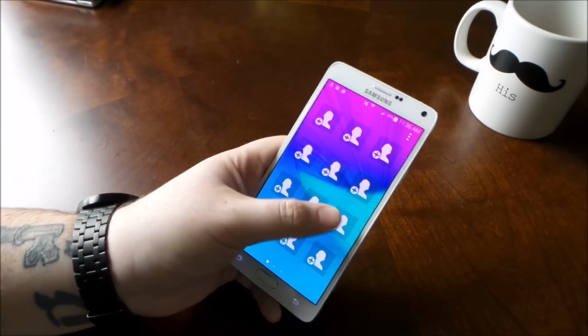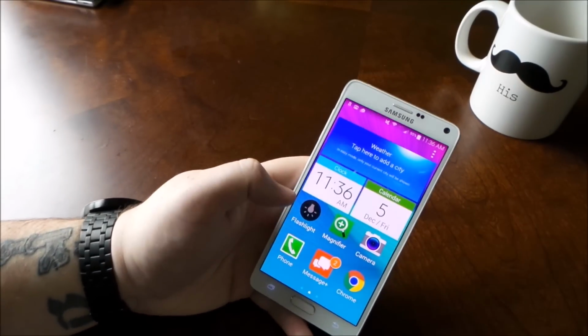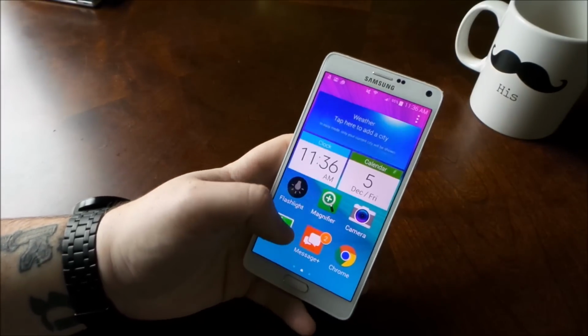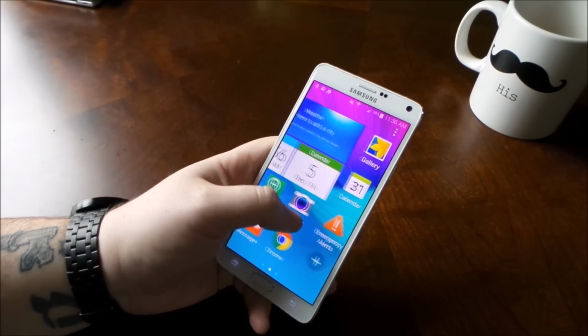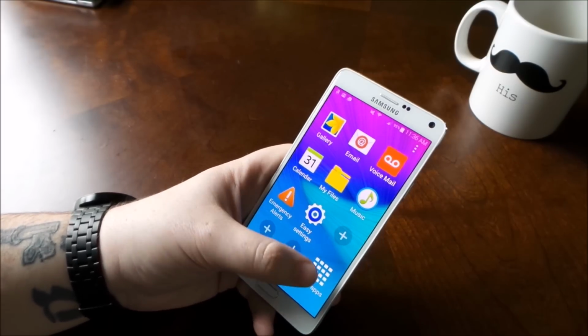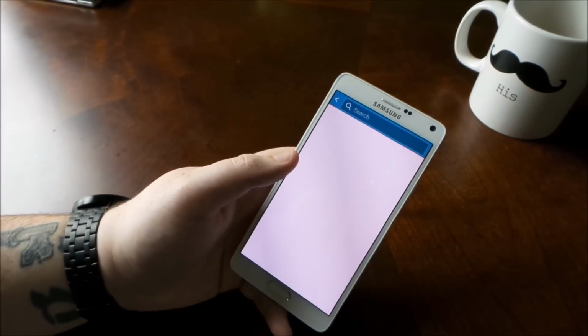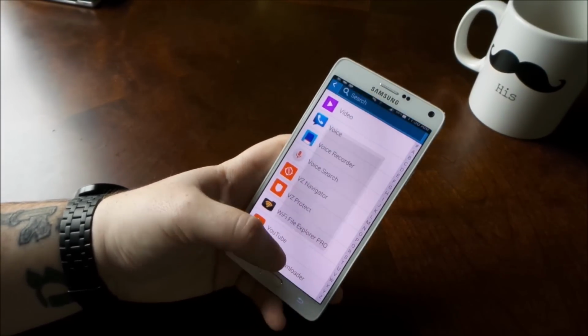I think you can get to the dialer. No. So that is TouchWiz Home, and everything is very, very simple. It's got a magnifier there, access to your camera, your text messages, your web browser, easy settings. You can add apps. Here's your app drawer, or the equivalent of your app drawer. So it's all, I don't know, it's split up.